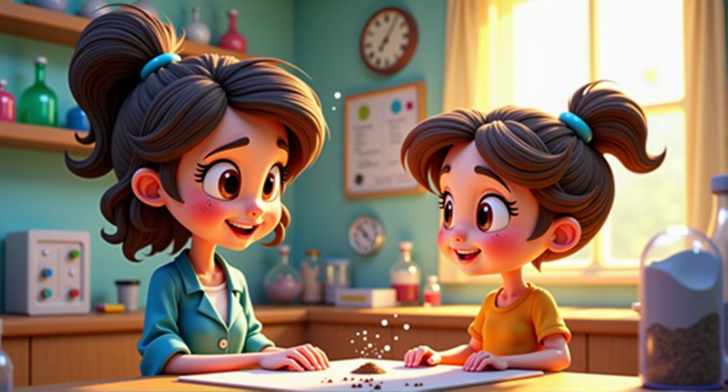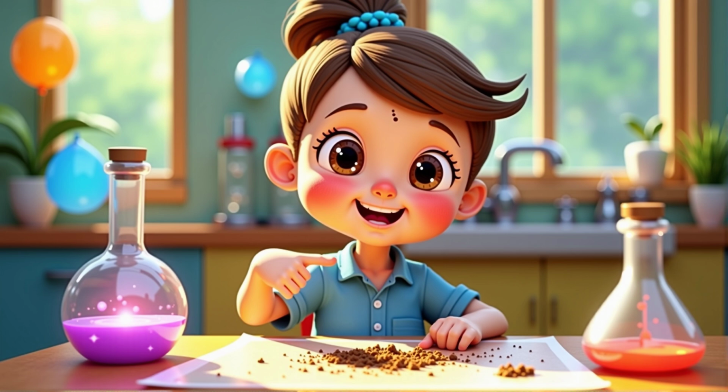Now, let's summarize what we've learned today. Can you tell me a few things you discovered about gases? Sure. Gases are all around us. They have particles that move freely, and they can cause air pollution if they're dirty.